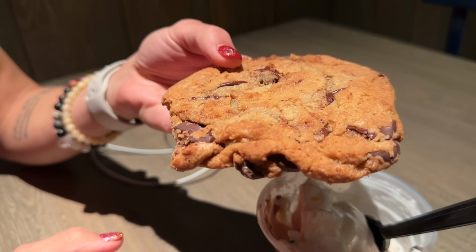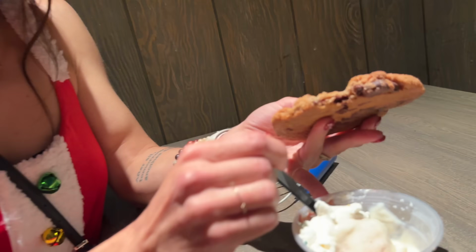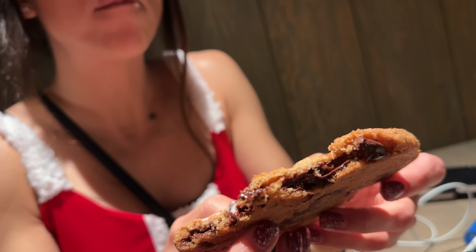After that, we had to try the cookie, which we decided to eat like a normal cookie, at first. Even better. The soft, gooey inside was perfect, and the first bite tasted amazing. But I knew that with the ice cream, it was gonna taste even better. So good.